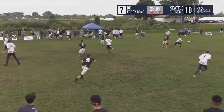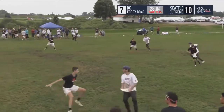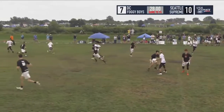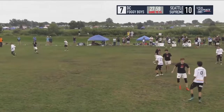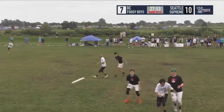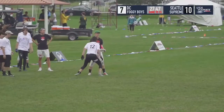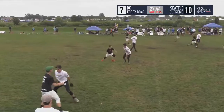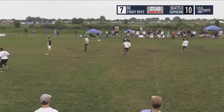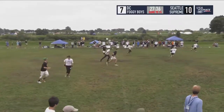Garrett Johnston with the disc. Foggy Bottom boys trying to take it within 2. They'll need successive breaks to tie it up and take the lead. Very tight defense from Seattle. And that match defense resulted in a turnover. Schooley gets it off the sideline. Attic manages that continuation look.